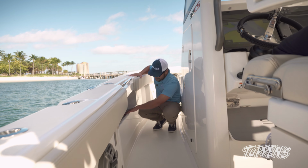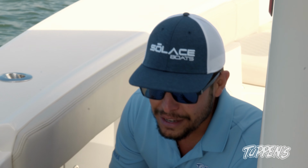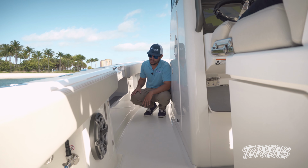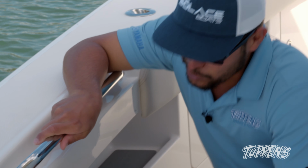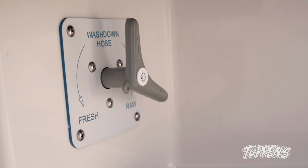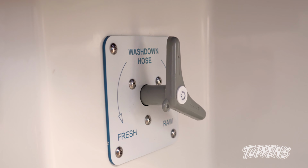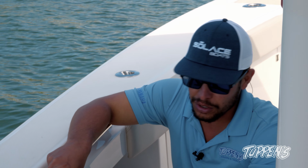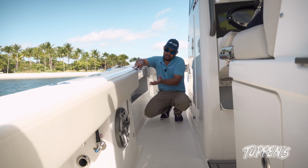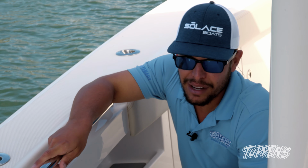We have this storage area as well. You could put dock lines in here, a collapsible kite fishing kite could be stored in here, anything long, just pretty nice. And then I really want to make note of this really sweet quirk and feature right here. You're actually able to convert your freshwater hose from fresh or raw water. Whether you prefer raw on the port side or fresh, you can change. How about both sides? You want to have both fresh? You could do that. Easily as just turning that valve right there.